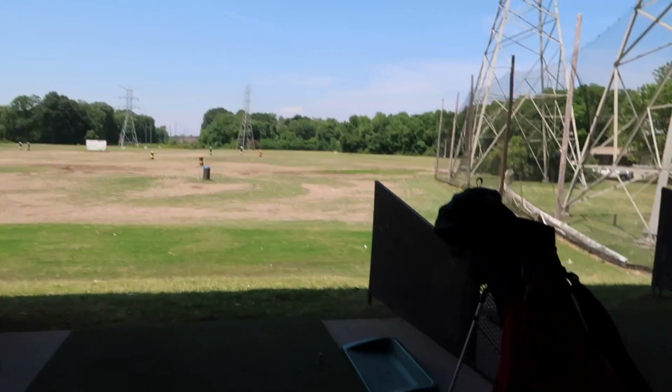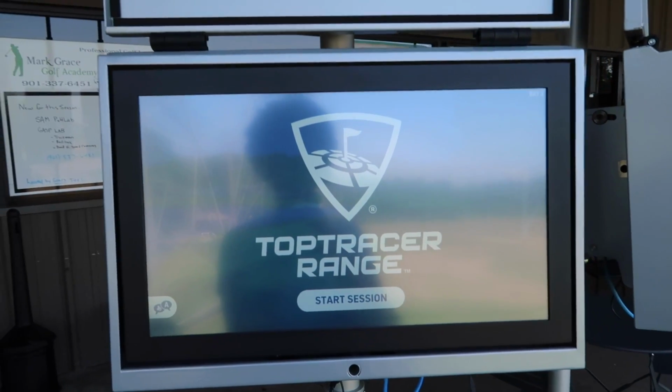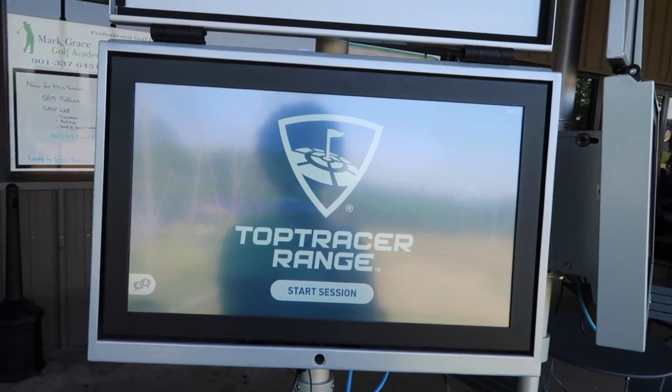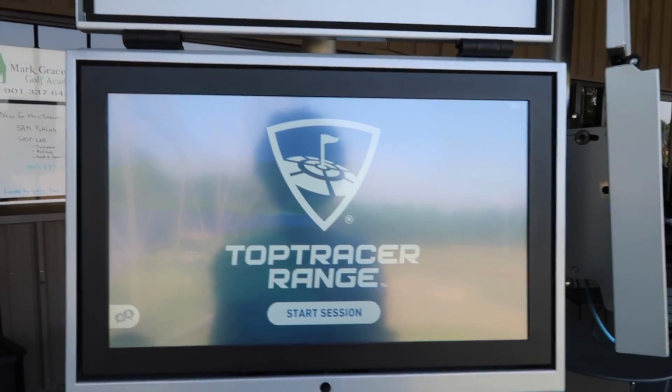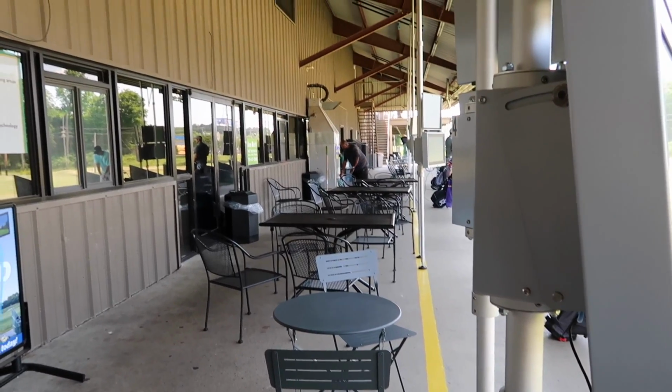What my dad's gonna do. He brought his golf clubs. I did not. They have this new upgraded thing now, so you can check your golf swing and everything. It's really cool. And then they have seats now they didn't have before. There's my dad right there.